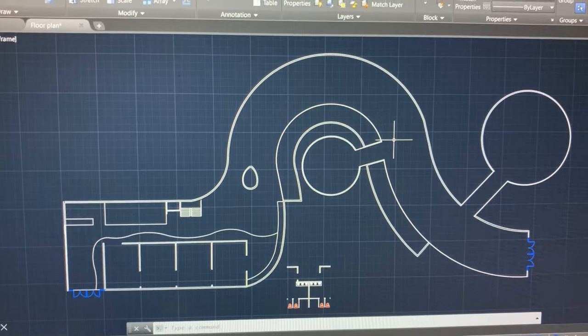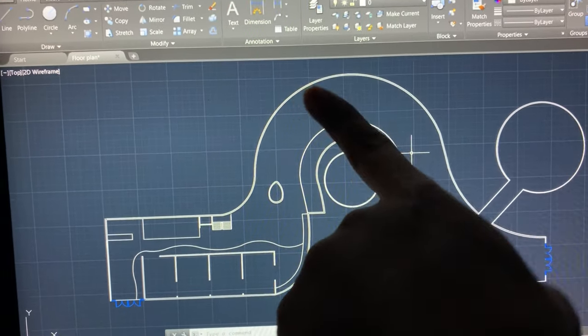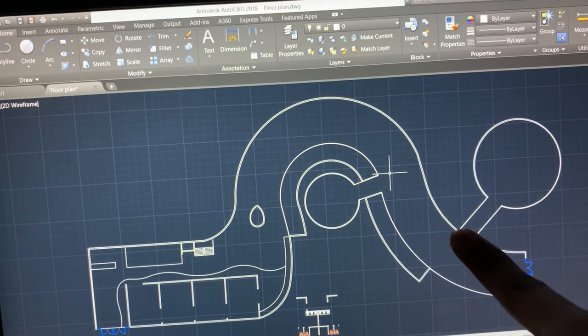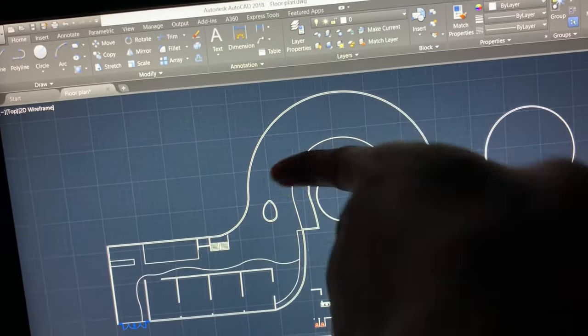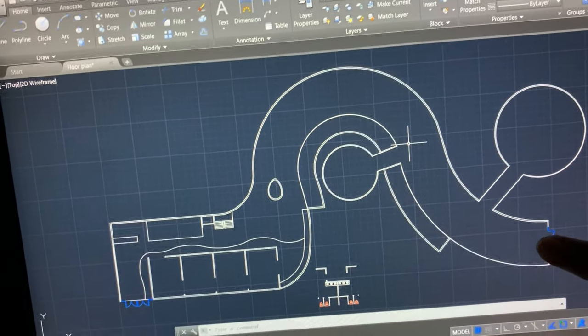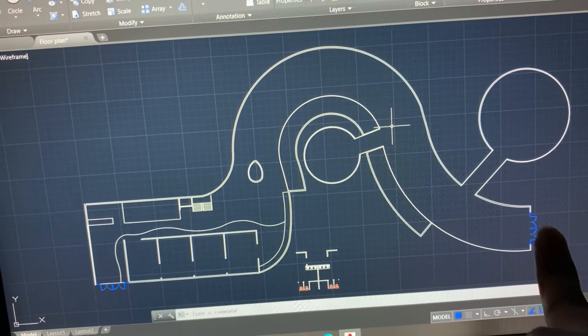As you can see, I'm using mostly curved elements. They are connected with each other, creating a curvilinear form. As you can see, ang flow niya is super visible jud. And here, this is my entryway and this is my exit way.